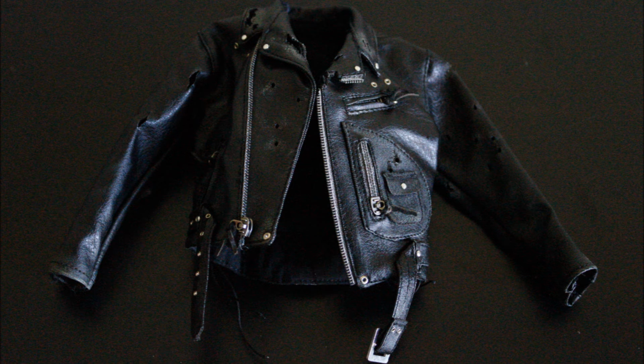Now here's his second jacket. It's slightly battle damaged, and the other one is a lot more battle damaged. It's pretty much missing almost his entire left sleeve. And I have to say that the jacket is probably my most favorite part of the Hot Toys Terminator series. It's so heavily detailed. It's almost like looking at a mini version of a real jacket.